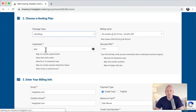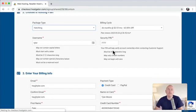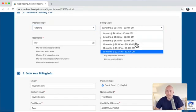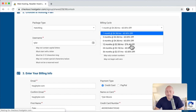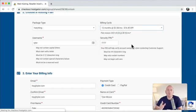It's going to ask us for your username and security PIN, and then it's going to ask us about the billing cycle. So if we click on this, you should see that it's 76% off for 12 months and 60% off for the 1, 3, 6, 24, and 36 months. There are two ways to save the most money. If you go with the month-to-month, then that'll cost you about $10 up front and then $10 per month after that. But if you go for the entire year because it's 76% off, then the total cost for the entire year is going to be about $30.